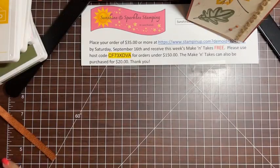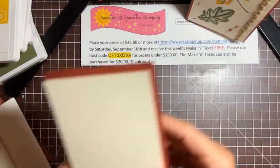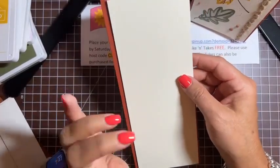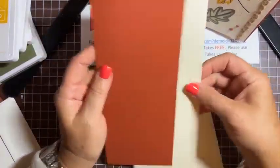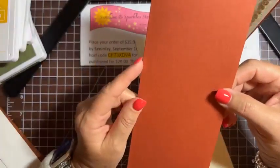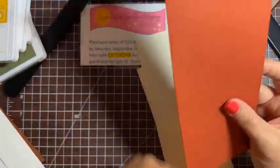Okay, let's get out our last piece. So we're going to go ahead and do a slimline card. Our measurements are going to be a little bit different for this. I started with Cajun Craze cardstock, and this is 9 1/4 by 7 1/2, and then I scored it at 3 3/4 down the middle. Okay, so it's long and skinny.